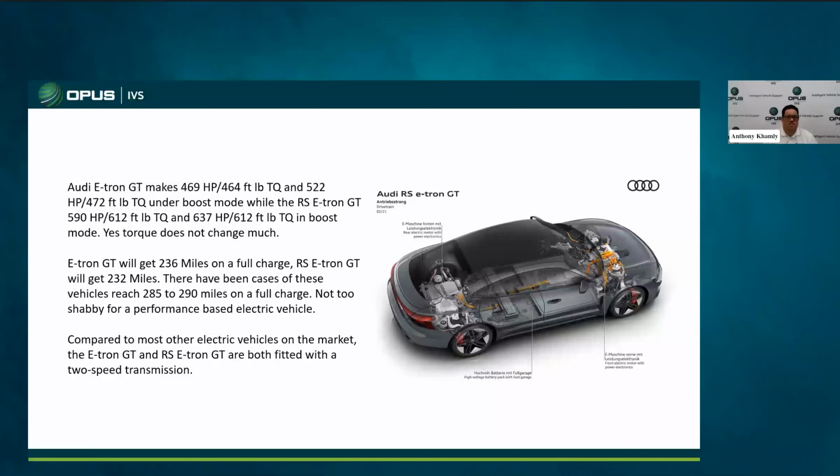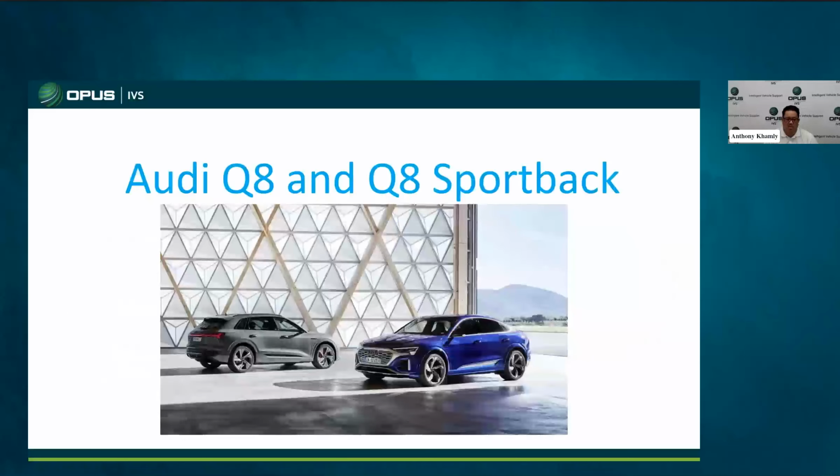The only difference is on these RS E-Tron and the E-Tron GT, they both run a 2-speed transmission, which is, I believe, a first in the electric car market.